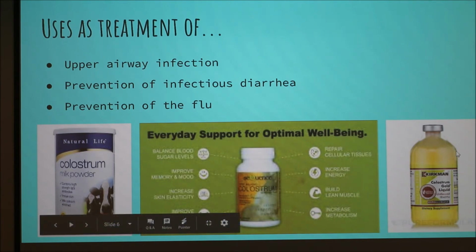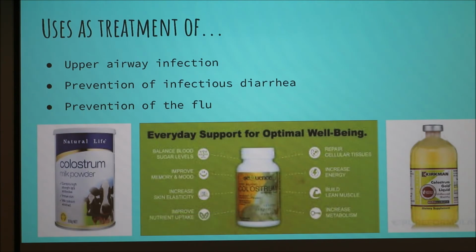Now, I know that product on the left, is that for cattle? Or are these, because all those human supplements, people do crazy things. Are you talking about human uses? These are human uses. Okay, that's what I thought.